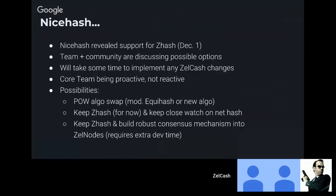These decisions and some of the changes could take a little bit of time, but like I said, we're trying to be proactive, so we'll start now. Since the announcement came out yesterday, there are probably more than a few possibilities. I've listed a few from the discussions that have popped up in Discord. The most obvious one is swapping the algorithm, similar to what we did back in July to get away from the ASICs. This could be some type of modified Equihash or potentially an algorithm that is new to us, though probably not, since we don't usually do that type of development.